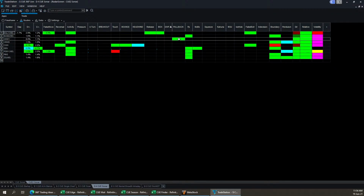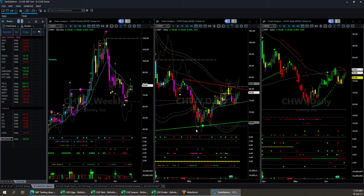Let's look at the pullback setup. CHWY, GW, has a pullback setup, no other signal. Let's look at it. CHWY regained the yellow direction line. However, there is a trend line resistance nearby. I am not going to buy it right now.